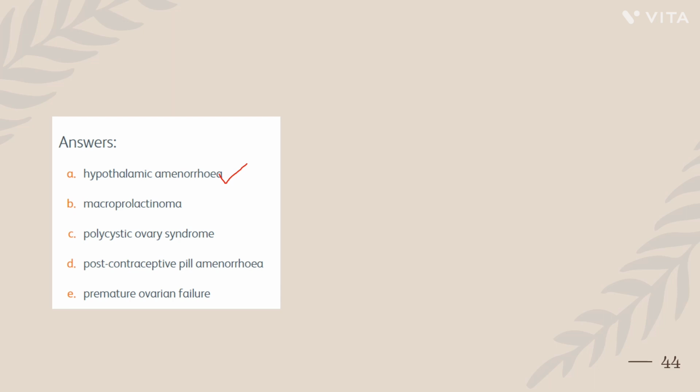In macroprolactinoma, prolactin levels will be high, and we can expect some other manifestations. In polycystic ovarian syndrome, the BMI would be high, the patient would be obese. There can be irregular cycles, there can be hirsutism. Post-contraceptive amenorrhea, not the case. Premature ovarian failure, no. So it is hypothalamic amenorrhea.